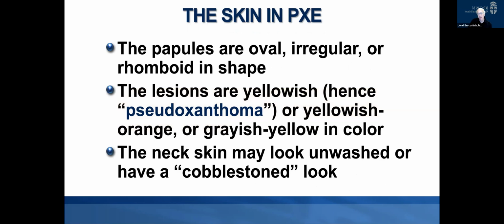The papules are either circular or oval or irregular or rhomboid in shape. They're generally somewhat yellowish, and that's where the term pseudoxanthoma elasticum came from.